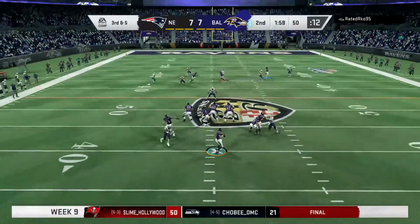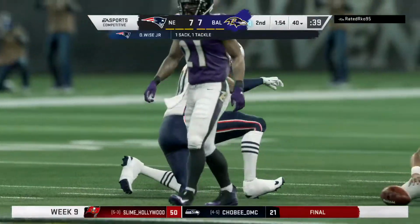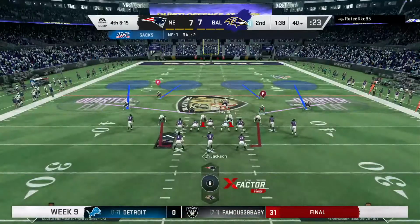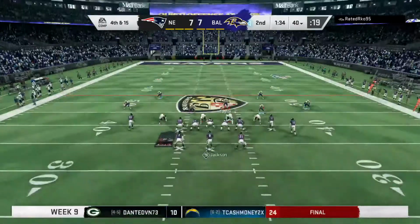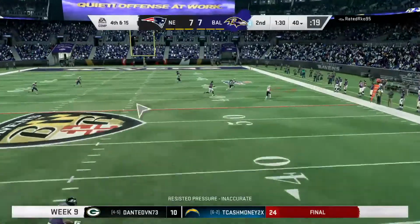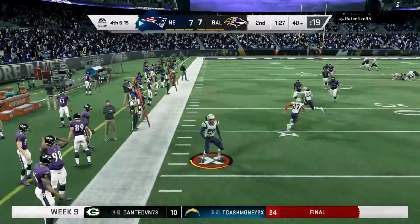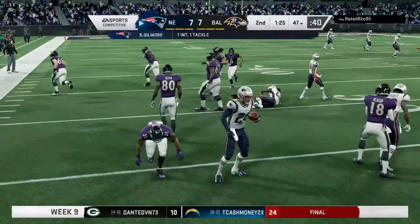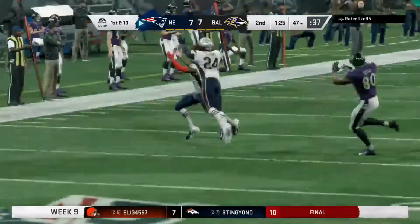From midfield now, here's Jackson. Nowhere to escape, and he goes down. Dietrich Wise drops him for a loss of 10, and it's going to be 4th and long. Here we go on 4th down with Jackson. And that's intercepted. It's the all-pro corner, Stephon Gilmore. And the return stops just a few yards shy of midfield. They'll spot the ball at the 47-yard line.